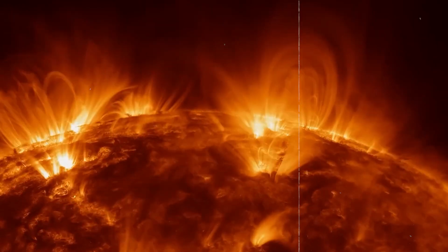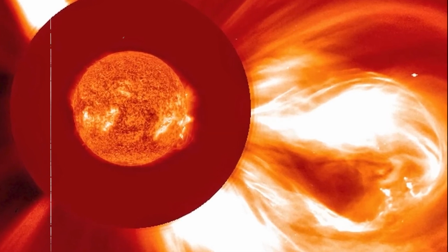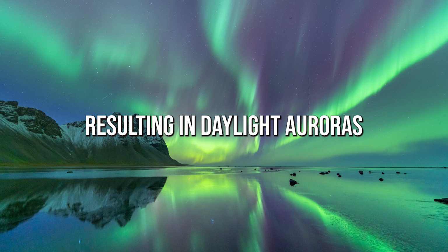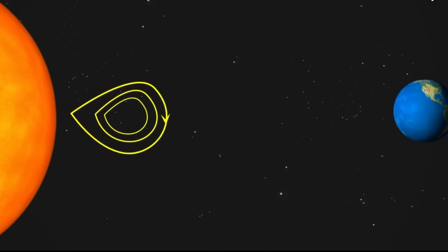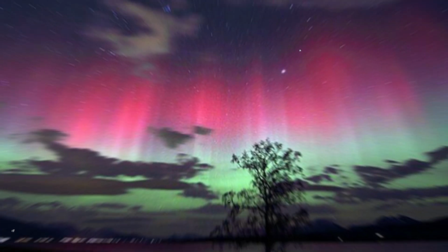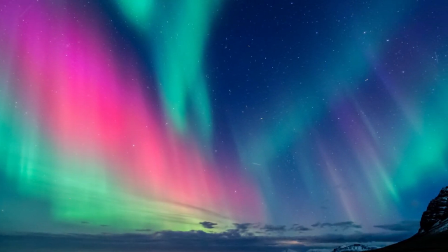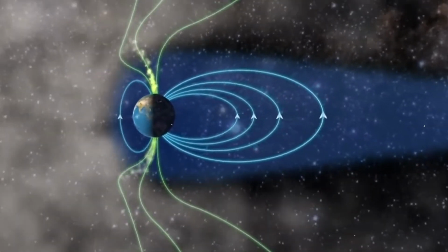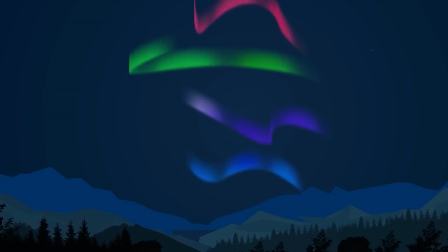When a CME reaches Earth, the magnetic field deflects the storm, creating a funnel where gas streams down at the poles, resulting in daylight auroras. The magnetic fields stretch back, break, and gas streams along magnetic lines to the poles on the night side, creating nighttime auroras. Auroras are usually green, but during strong storms, they can turn red. The color differences depend on the particles involved and the altitudes where they interact.